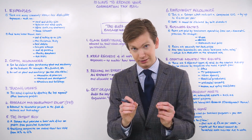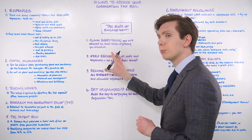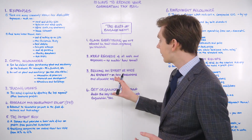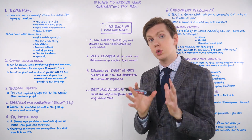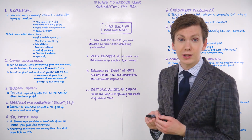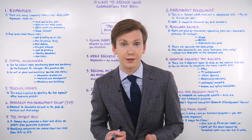Claim everything you are allowed. Do not claim anything you shouldn't. Keep records of all costs and expenses, no matter how small they are. Become an expert in legitimate tax deductions and allowable expenses, or hire an expert. And perhaps, most importantly, get organized.